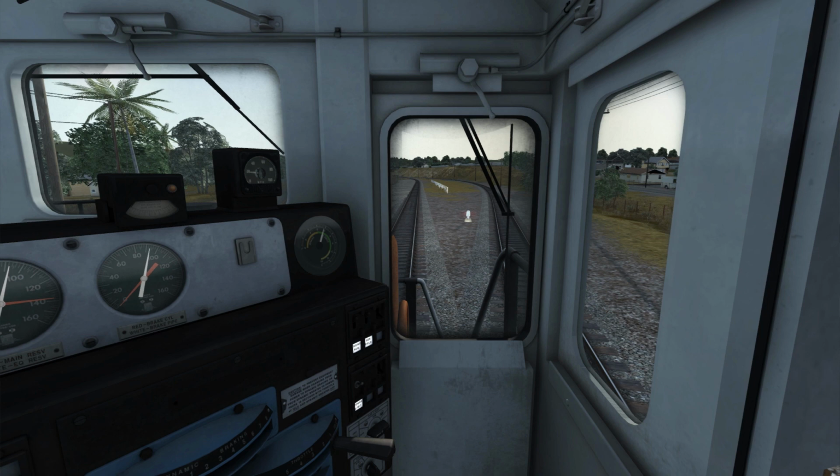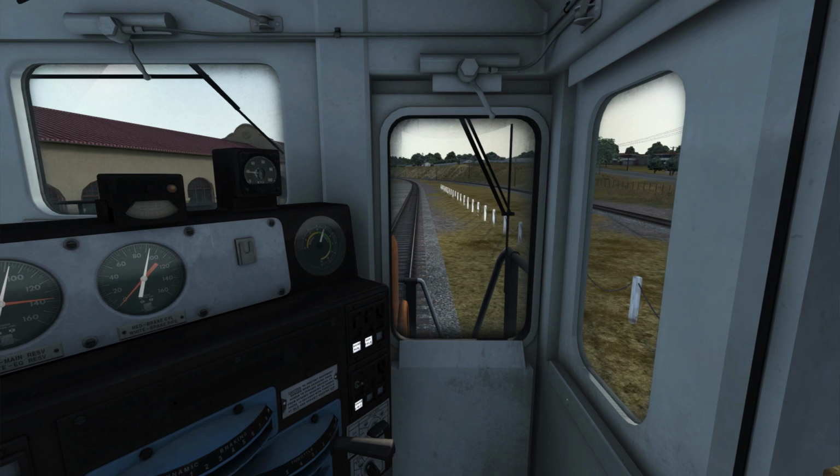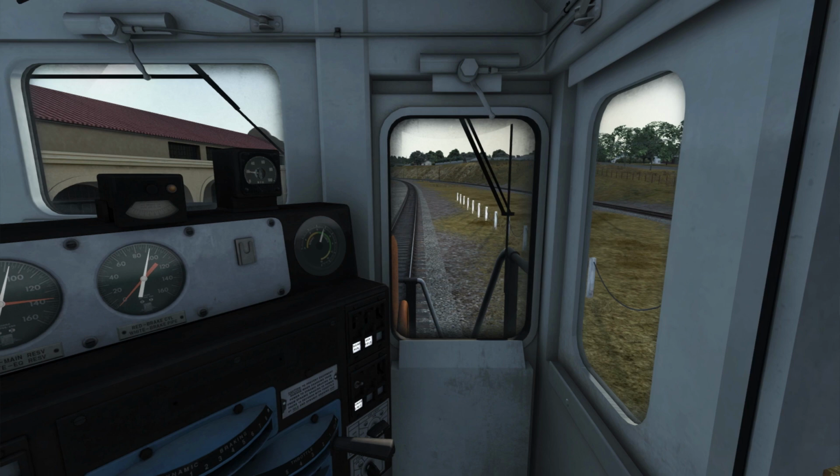And at this point, I believe we are now passing Oroville Depot, which is marked on the HUD as a station. So I don't know if it is a station or not. I'm guessing that it is, and that passenger services certainly have used this route in the past. I don't know if they do today. I don't even know if this route still exists today or not, actually.